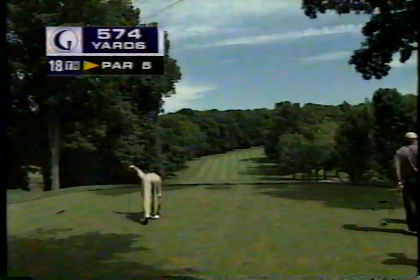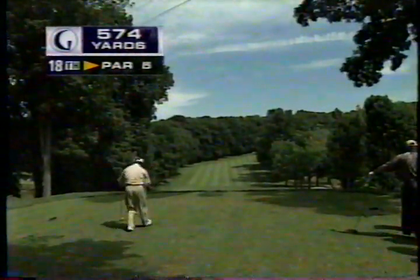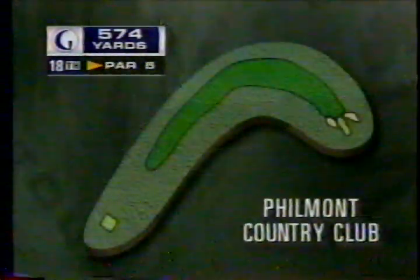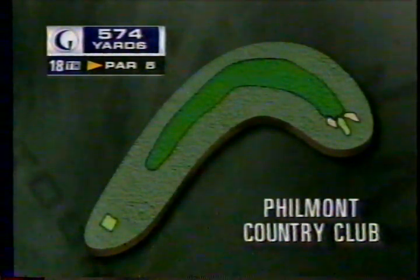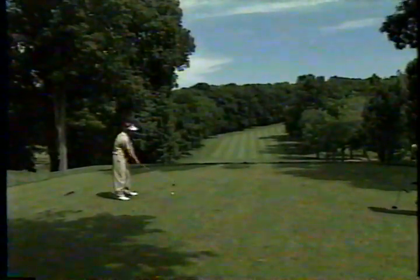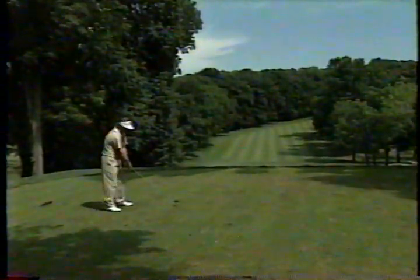Tree-lined is the best way perhaps to describe your tee shot at the 18th. Shawn Murphy, 4 under for the last 6 holes. Beautiful tee shot, and there's really an accurate representation of how much this hole doglegs to the right. Probably a 90-degree dogleg. Maybe 350 yards from the tee or more. Hole's 574 yards.